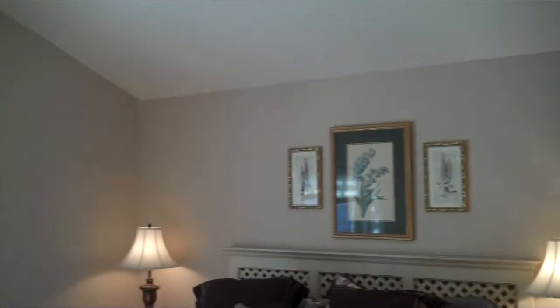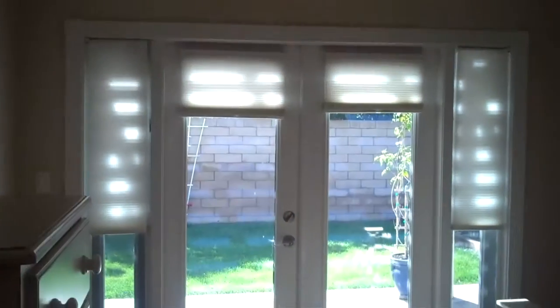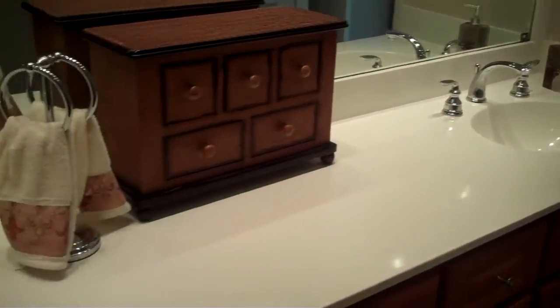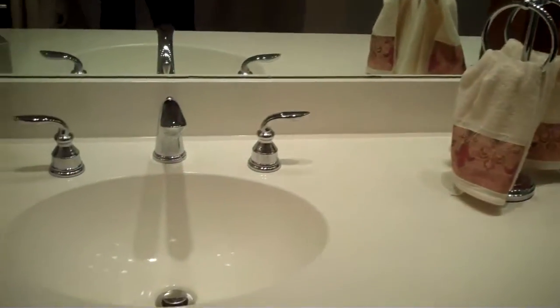Light and bright master bedroom with cathedral ceilings, custom paint, new French doors that lead to the backyard. Bamboo flooring. The master bath features dual sinks, new fixtures, new cabinetry, and a shower with new enclosure.